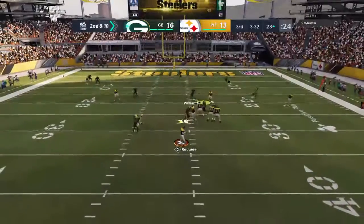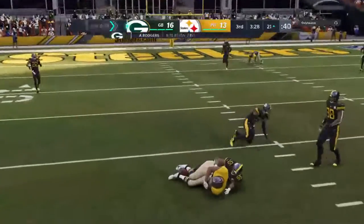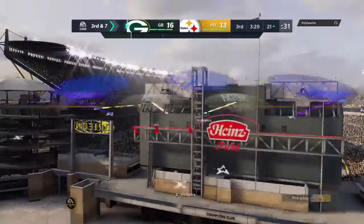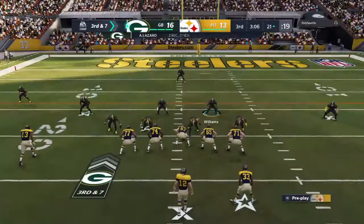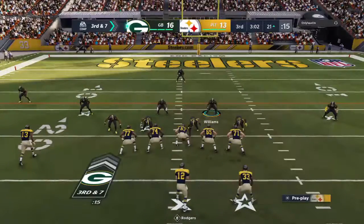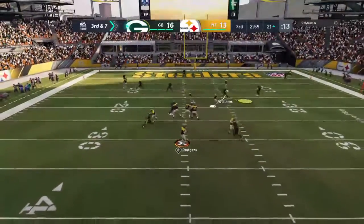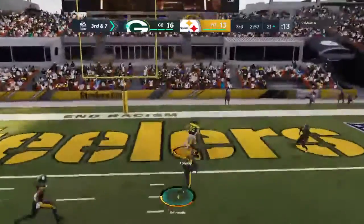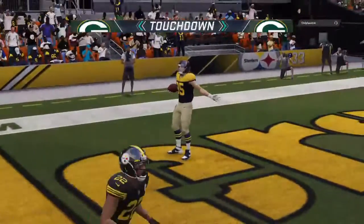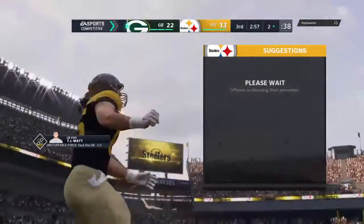To throw again, Rodgers. That's complete to Lazard. He'll get only 3 there, so it leaves him with a 3rd and 7 ahead. Here's play number 7 on the drive. This is 3rd and 7. And again, it's Rodgers. And he's got it. It's caught for a Packers touchdown. Robert Tonyan there to make the grab.